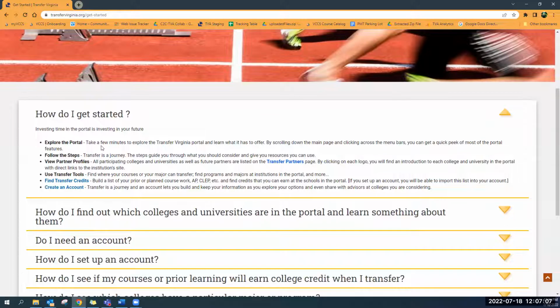We definitely encourage users to explore the portal. Start clicking on things or start asking yourself a question as though you were a student wanting to transfer. Where might you click and what might you find? Follow the steps. I'm going to show you the transfer steps drop down that we have. You can look at information about the participating colleges. Use the transfer tools. There's some really cool stuff we can do.